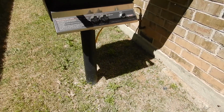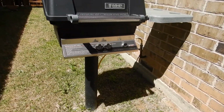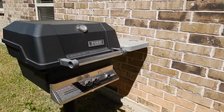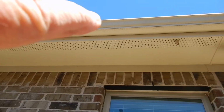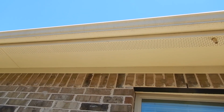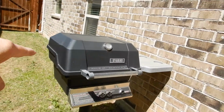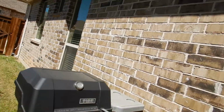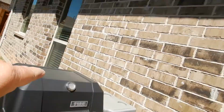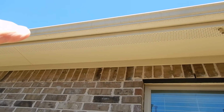I didn't come over to inspect it. What I was going to point out is these are your continuous soffit vents. That's the air intake into the attic. Now you're over here grilling fish. Air intake into the attic. Barbecue. Air intake into the attic.